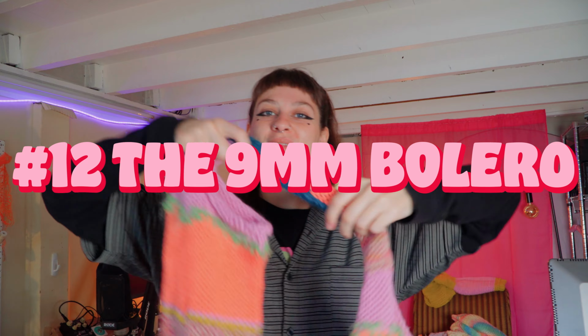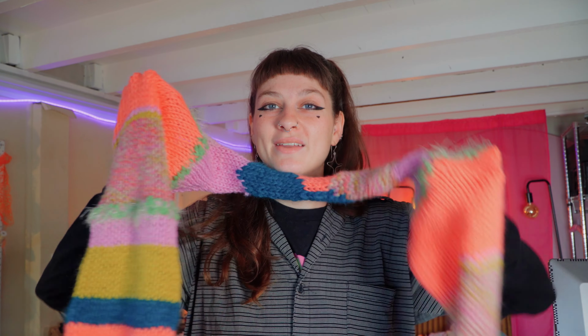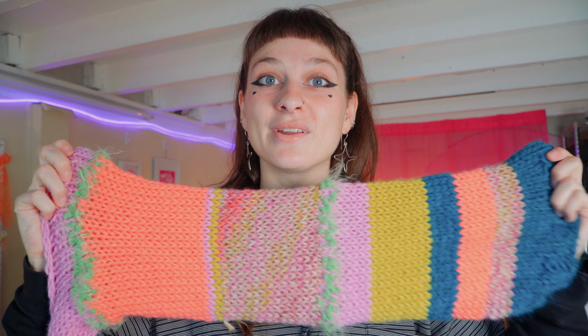Here is another bolero, also in my last drop and on my website. When I made this, I did it on 9mm and I hadn't made something on needles that big for a while. I was working on a lot of small needle projects, so I was like, I need a 9mm project now. So I made this and it took me like an afternoon, and it was very satisfying because it didn't take me long at all.